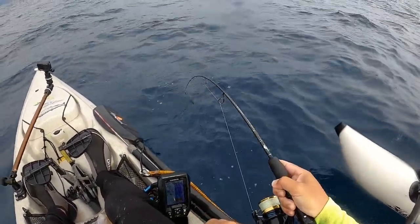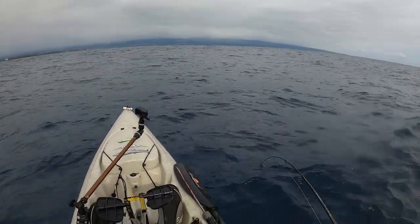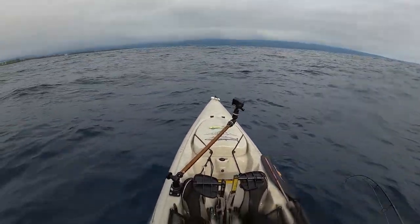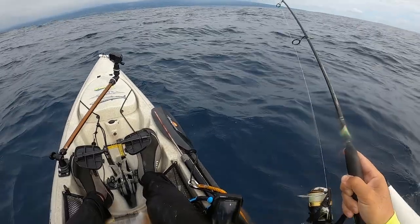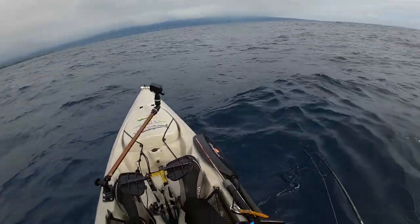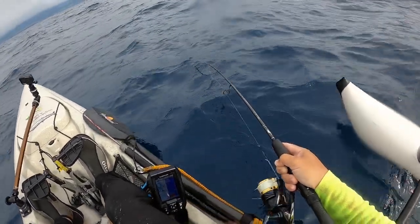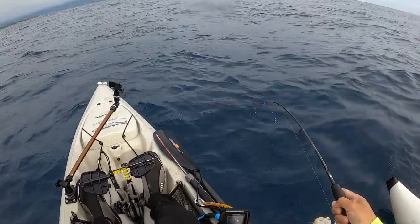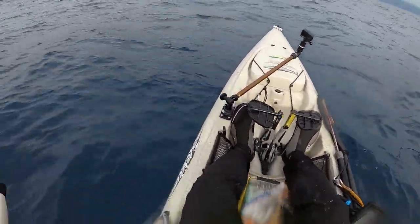I'm on another bait, I think. Please stay on. I don't know if this is an opelu or not. Feels a little heavy. I don't know if it's just a mama opelu, which it could very well be out here. Let's see. What have we got?